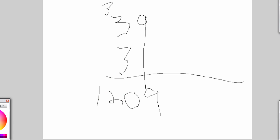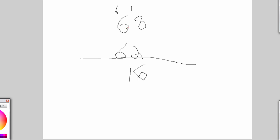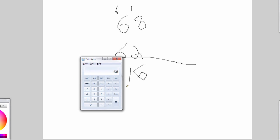So this works pretty far up. 68 times 62. So 8 times 2 is 16. Carry the 1 over. 8 plus 2, which is 10, times 6, which is 60, plus the 1. So we put the 6 down, the 1 down here. 6 up here. 6 times 6 is 36, plus 6, which is 42. 4216. 68 times 62.